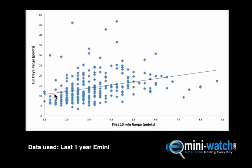And what you see is a lot of data points down here on the left hand side of this chart, saying that if the range in the first 10 minutes is less than about 3 or 3.5 points, that would suggest that the total daily range is going to be less than 10 points. However, you've got all these data points out here which suggest if the range during the first 10 minutes is more than 3.5 points, the rest of the day's range is going to be pretty decent. It's going to be above 10 points.